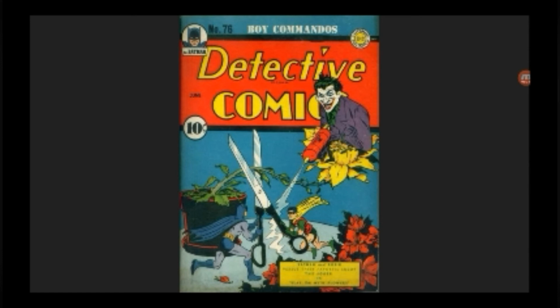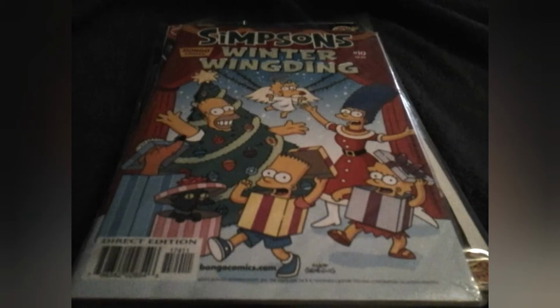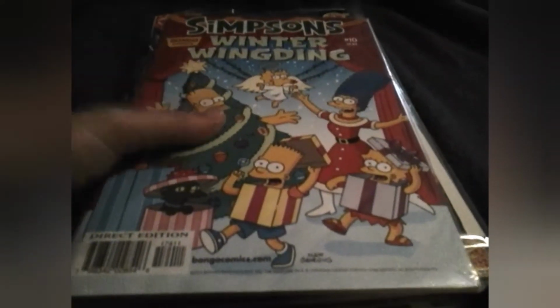Jeez, we had a lot of cool covers in the Golden Age. Yeah, the Golden Age had a lot of cool covers. So yeah, that's all that we have. And now let's start going and reviewing some comic books. Okay, so oops, I gotta take those out.